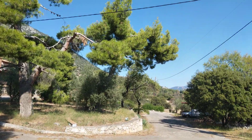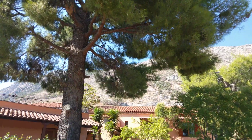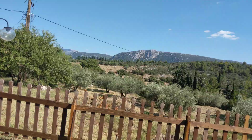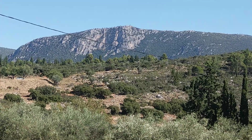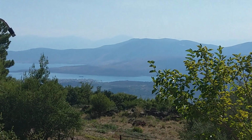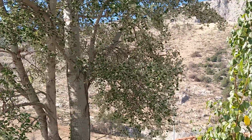But this is what we've come for. The grand vista. Spectacular. The house itself nestled at the side of the mountain, with loads of places to sit outside. These mountains. You have to admit, these mountains are what it's all about. Not forgetting the sea, of course. And the never-ending blue skies and Utopia.